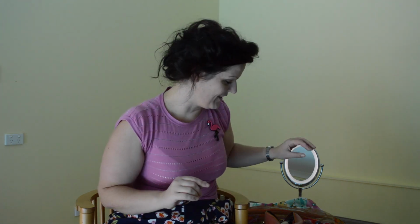So just in the key parts there, because this is really full coverage, I don't like to completely plaster my whole face in it. In Scotland, where it's 2 degrees, yes I would. In Brisbane, where it is on its way to winter and currently about 25, 26, no, I'm not going to do that. So that's the thick coverage part just down the middle section there.